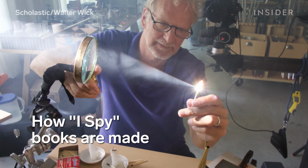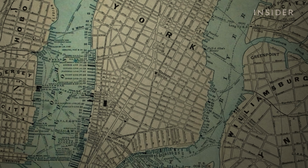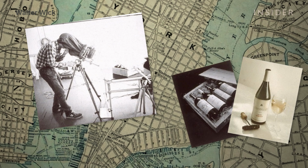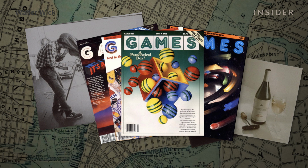My name is Walter Wick. I am a photo illustrator, and I've been doing that since 1991. Before I Spy, Walter was a commercial photographer in New York City. One of his clients was Games magazine, which created puzzles and activities for each issue.